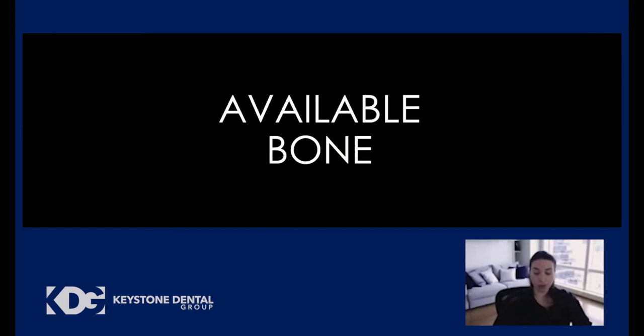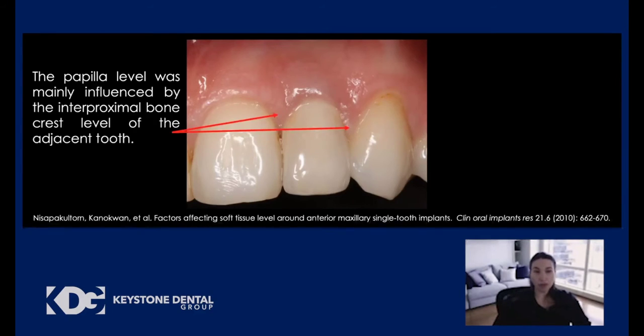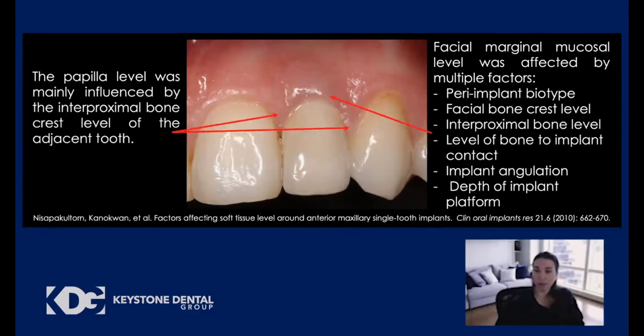It has been reported in the literature that we are going to see more recession with the thin tissue biotype. Another aspect that we cannot control is the amount of available bone. When we're talking about the level of the mesial and distal papilla, we know that the interproximal bone is going to be the key for us to maintain the level of that papilla. When we're talking about the mid-facial area, there are more factors. It's not only the amount of bone available, but also the tissue biotype and how we position that implant. The implant angulation and the depth of that implant are going to make a big difference in determining that facial margin.